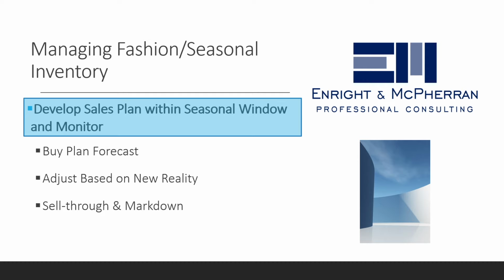Where the opposite is true and your sales pace dramatically exceeds your plan, you can definitely slow the markdown schedule and bring more like product in faster to take advantage of the trend.